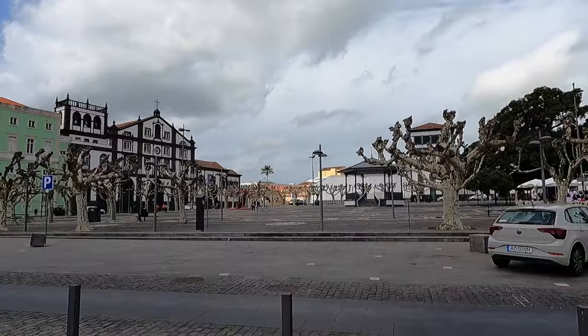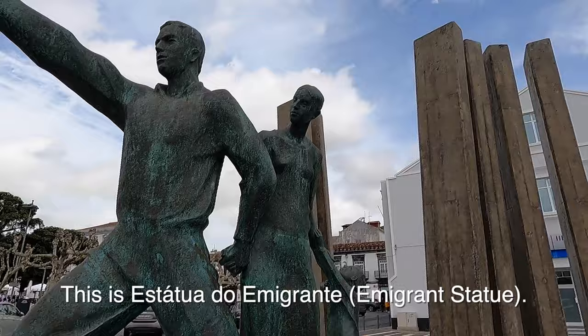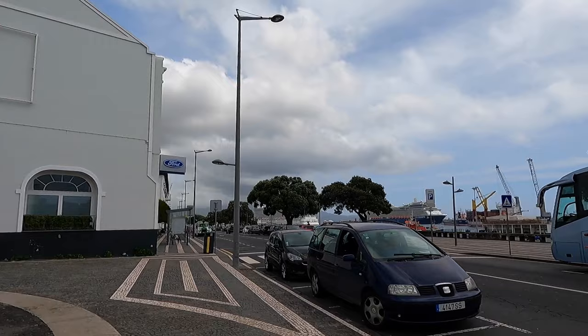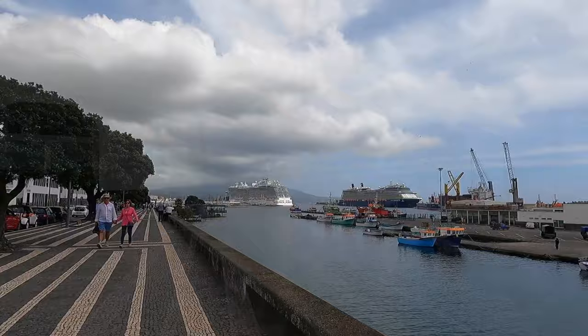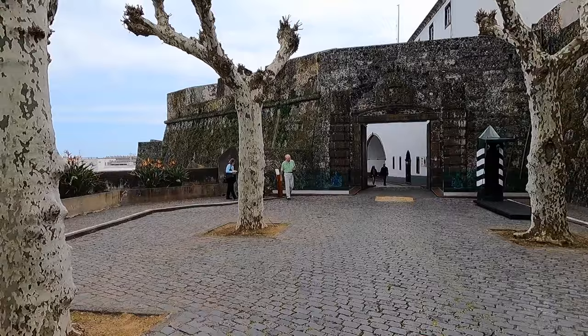So we've just come from up there, right? And that's the fort. And there's also the statue. The immigrant. So we're going to head over to the crosswalk here. There's the Celebrity Silhouette, and there's the Enchanted Princess. So we're back at the water, of course. Those crazy cruise ships. And there's the fort. Oh, they've got a cannon right out in front to play with. Let's go check it out. So we're gonna walk right in there, see what happens.